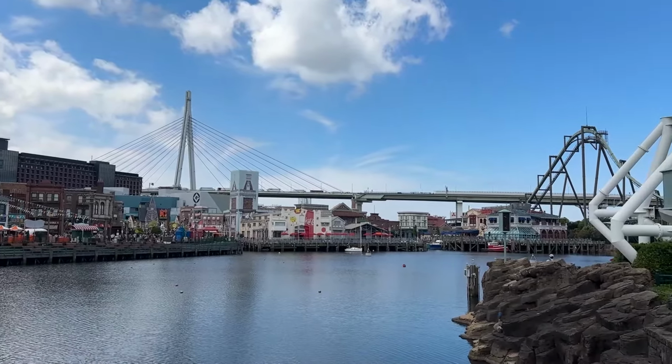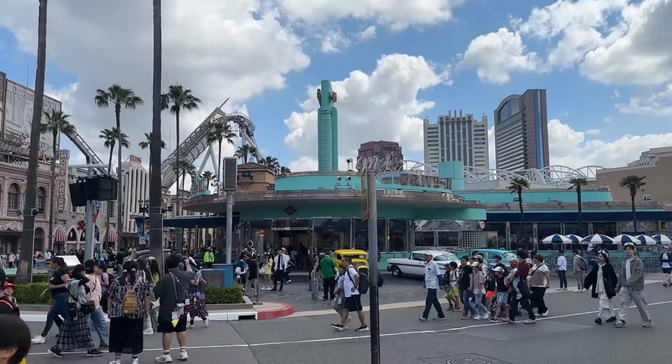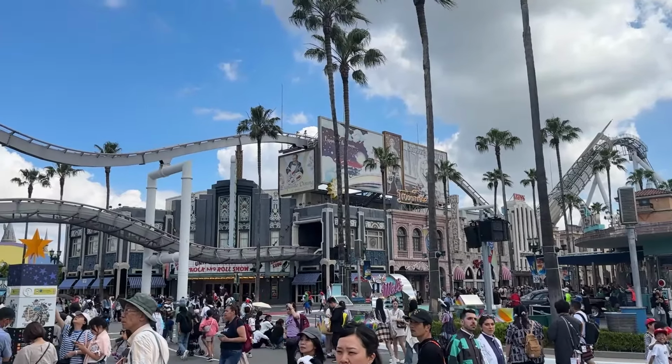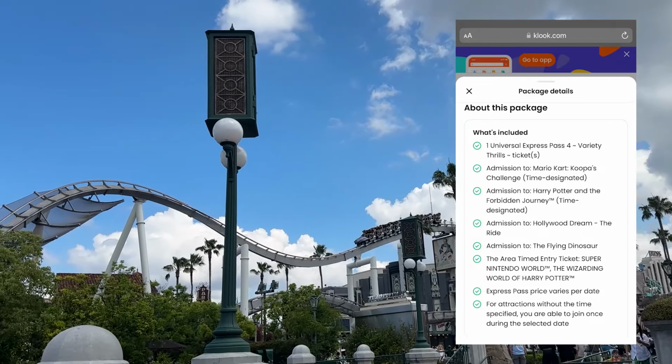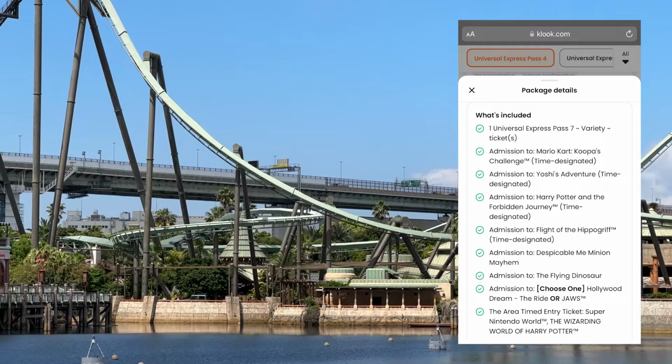It costs more than our tickets combined, but we were only here for 1 day, so we figured we should get it. Unfortunately, by the time that I got it, so many of the good timed entries were gone. A few different ways you can do Express Pass here. You can get Express Pass for 4 rides or 7 rides. Some rides you can ride at any time of the day. If you have Express Pass, you can still try timed entry for an earlier slot.